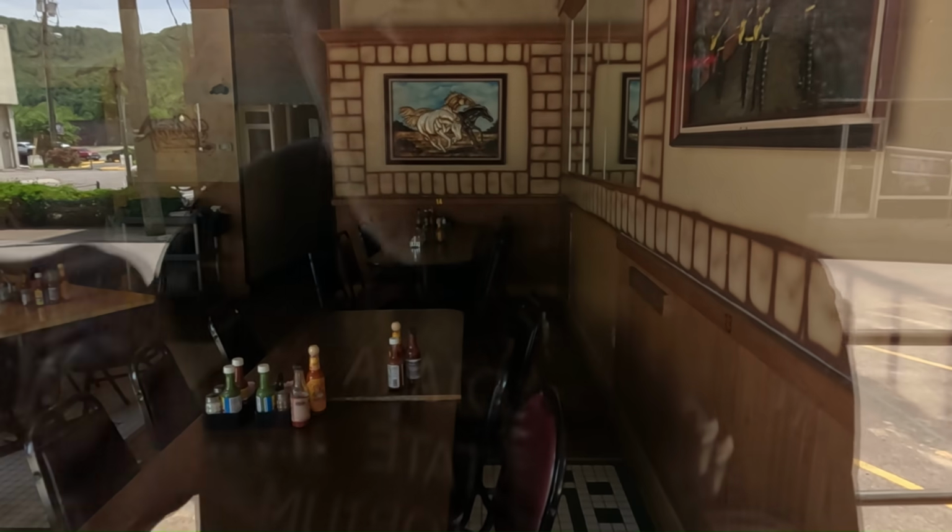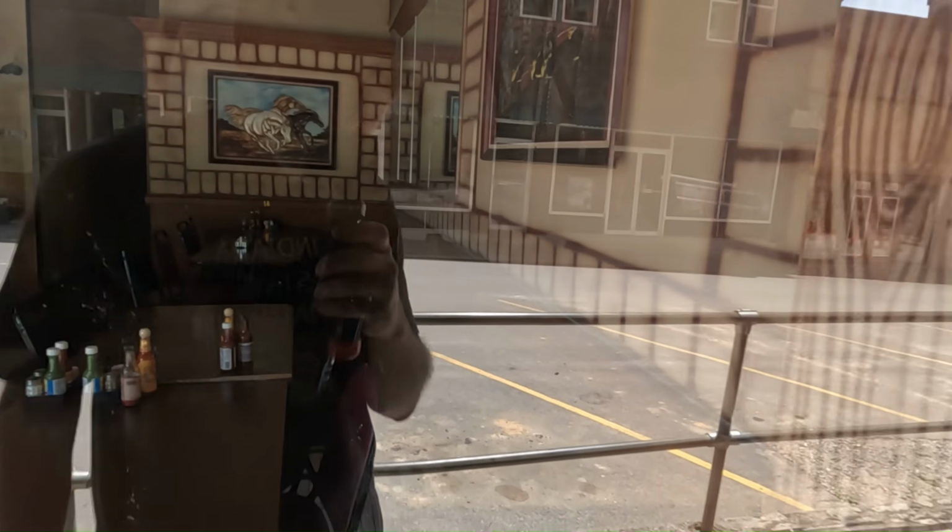Let's see, the other end of the depot. It's the rest of the Mexican restaurant. That's my table right back there. That's where I usually go, near the bathroom.